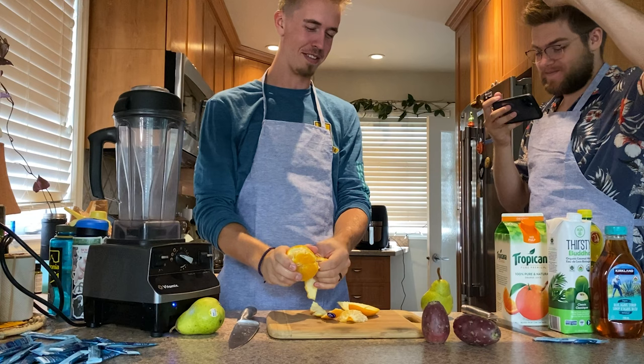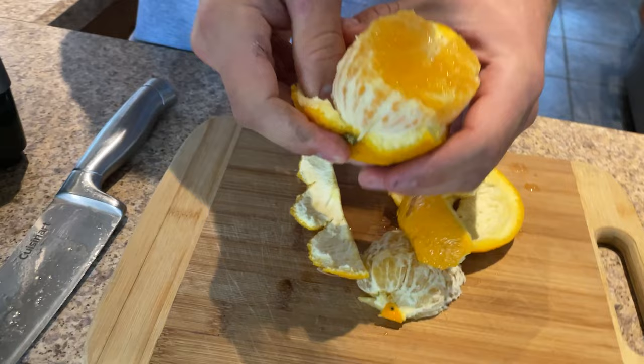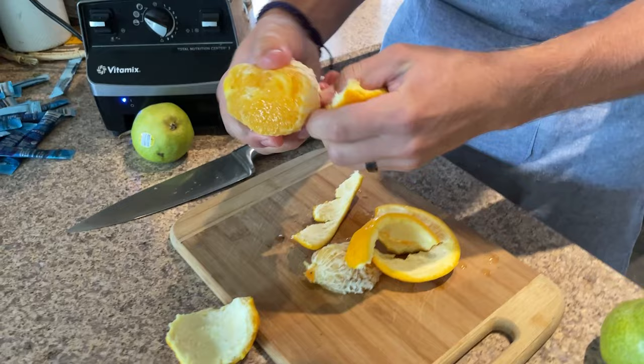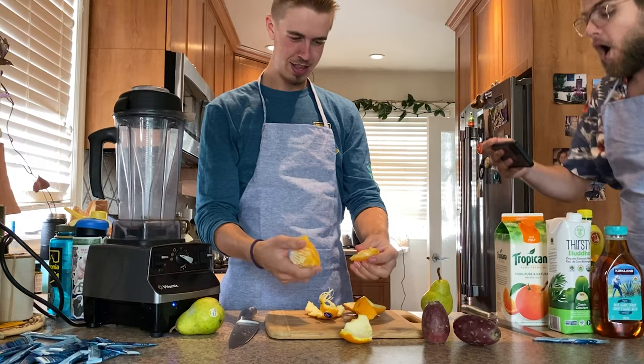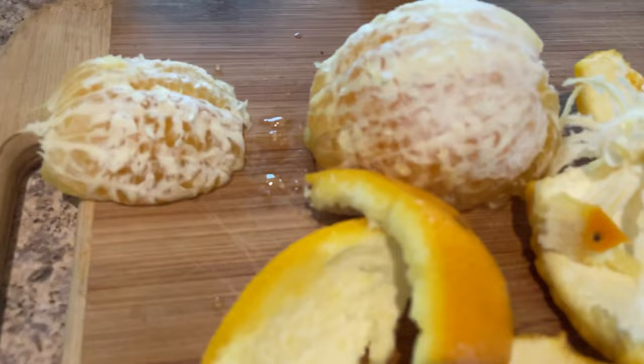Why are you recording the peeling of an orange? Because it's for the thing. Why? No. Orange song. It's the orange song. Everybody sing the orange song. Orange song. Oh, brother, this guy stinks!